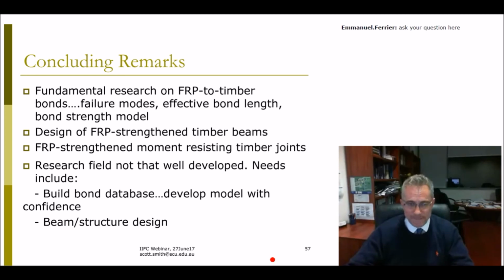And then we look at another project on the application of FRP to moment resisting timber frames, in particular moment resisting timber joints. This is a research field that I would say is not that well developed, in that there are not many people researching in this field. And as I said at the beginning of the presentation, it's a really ripe field to do some really good research in.